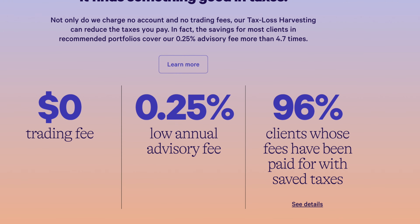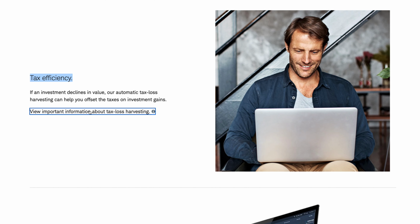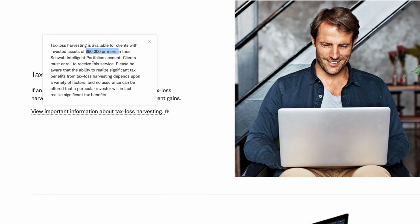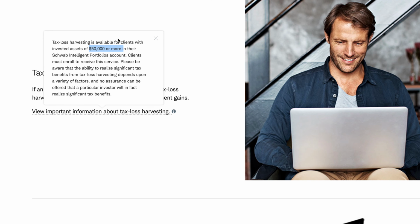And if none of that made any sense to you at all, don't worry, because again, it's all automatic, and that's one of the reasons that I love robo-advisors in general. Now, with all of that being said, with the Charles Schwab Intelligent Portfolios, in order to take advantage of tax loss harvesting, you need to have at least $50,000 or more invested on this platform, which for your average investor who is just getting started is probably completely out of reach.